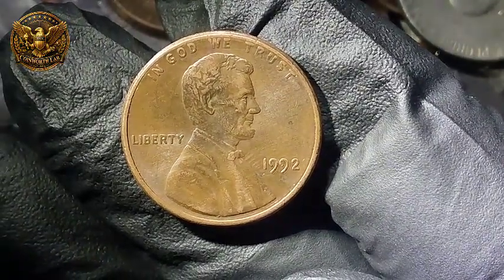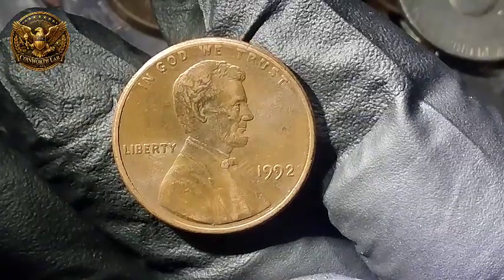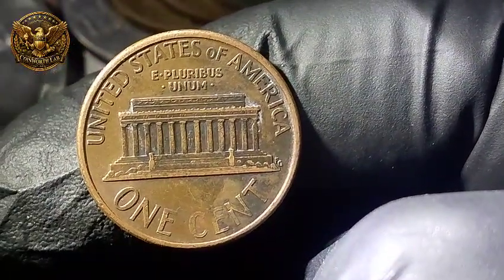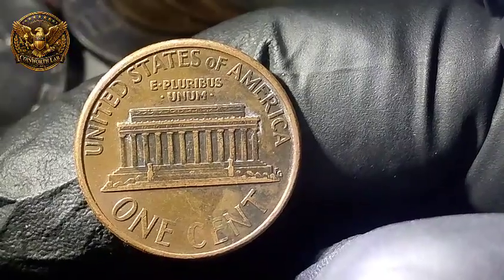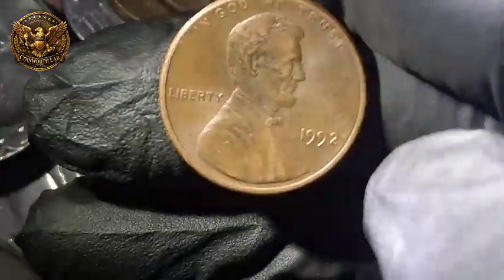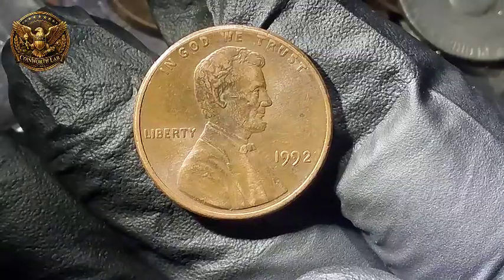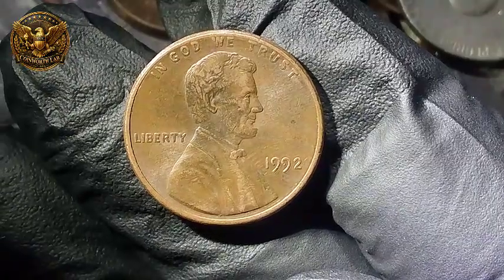I also want to address something important. Some people watching might think, come on, $30 million for a penny? That's insane. And you're right, it is insane. But that's exactly what makes the world of rare coins so fascinating. These aren't just pieces of metal, they're tangible connections to history. They're the result of incredible accidents that occurred during the minting process. They're beautiful objects that combine art, history, and craftsmanship.